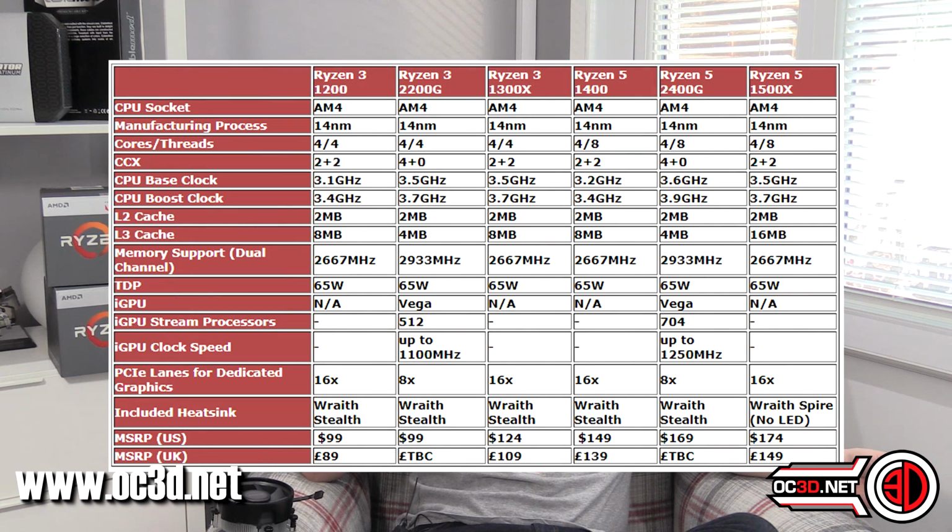Now we've got a Ryzen 3 and a Ryzen 5. The Ryzen 3 is a dual core. It boosts up to 3.4 gigahertz and then 3.7 gigahertz, which is slightly higher than the Ryzen 3 1200. It's basically the same as a 1300X, but with Vega graphics on it. And then the Ryzen 5 2400G is actually a little bit better than the 1500X. We've got 4 cores and 8 threads on the 2400G Ryzen 5.